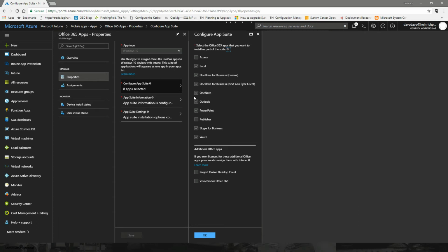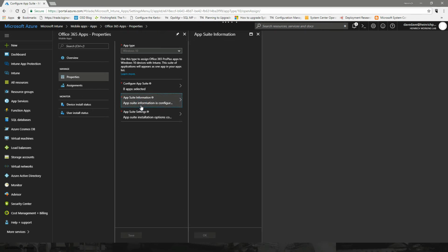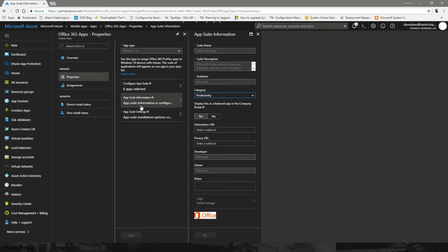There's no real packaging required, right? Those days are gone. Even Configuration Manager these days with Office 365 package, again, it's a tick box exercise. I wish to have the following applications. I can also include Project and Visio here, by the way, guys. From there, the information I require, as you would expect, we should all be in a position to fill these boxes out. Very generic.